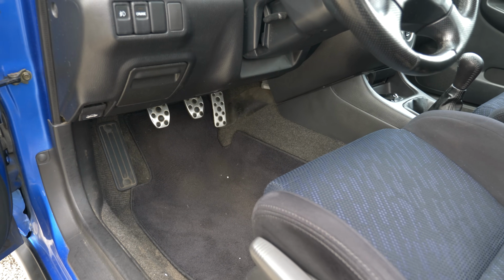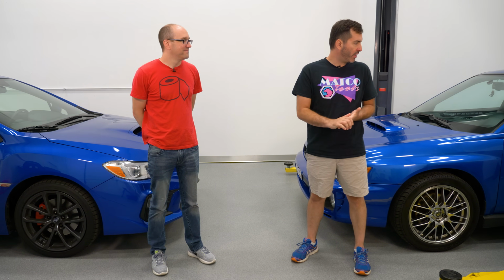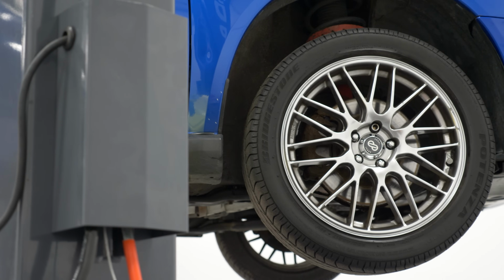The other thing is ease to work on. They are the easiest cars I've ever worked on. Everything swaps. Every model, Legacy, Forester, Impreza, everything swaps. Rear ends, engines, even seats, everything interior, pretty much. It's just amazing to work on these. Amazing cars. I love them.